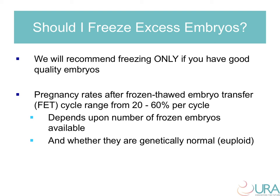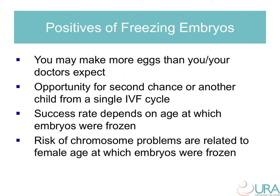If you choose not to freeze, any excess embryos you have will be discarded immediately after the fresh embryo transfer. What are the benefits of freezing embryos? You may make more embryos than you or your doctors expect, so we ask all patients in advance whether they want to freeze their excess embryos.